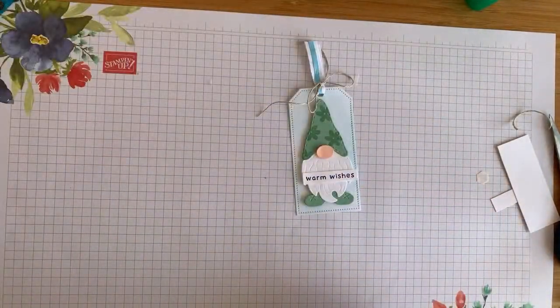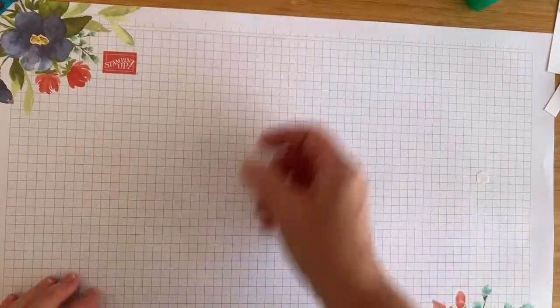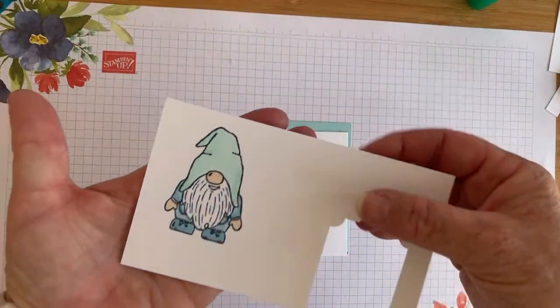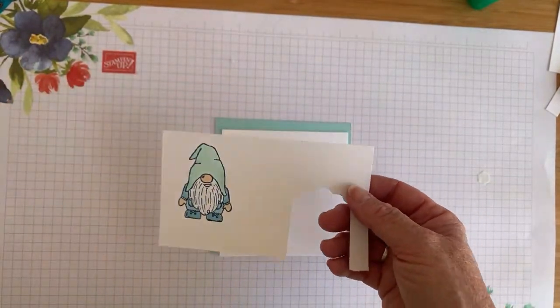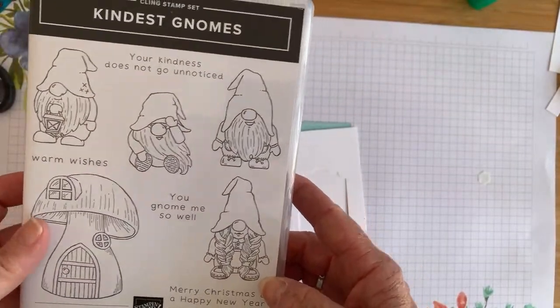Right. Okay, so we got our warm wishes tag. I love that. That's so pretty. And then I thought, well, I can't just make that for my Fun Friday Live, even though making tags is super fun. I thought we'll make a fun little card. Now, I'm not going to stamp and colour in the gnomes today, but I did have a go. Look how cute they are. Adorable. He's not the jolliest of gnomes, is he? He's this one.